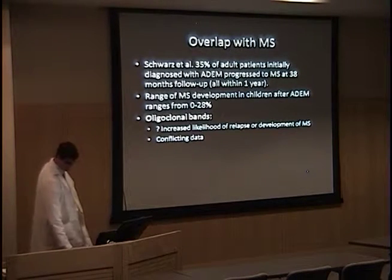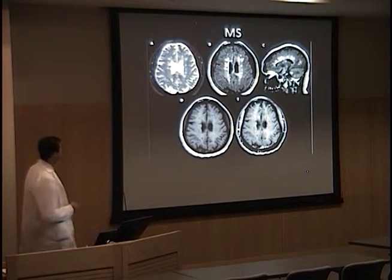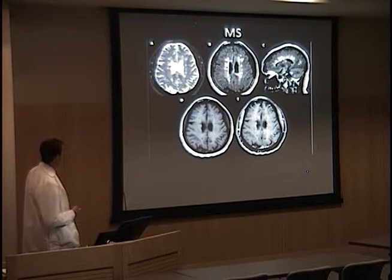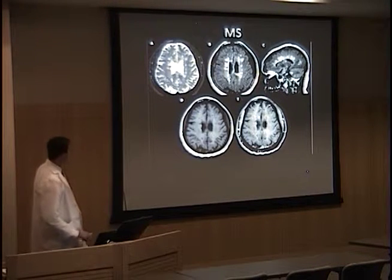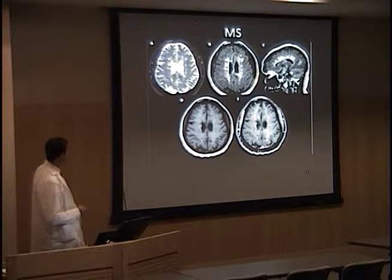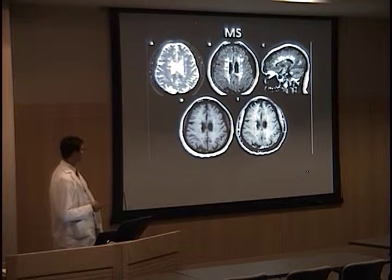Mm-hmm. You mean on this image here? Mm-hmm. Yeah, so that's, I think, a T1 post-contrast FatSat image, which shows this kind of.